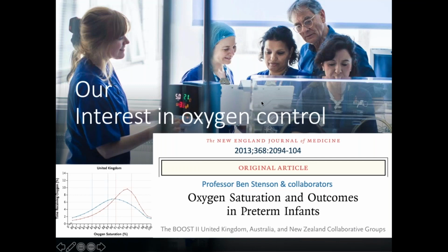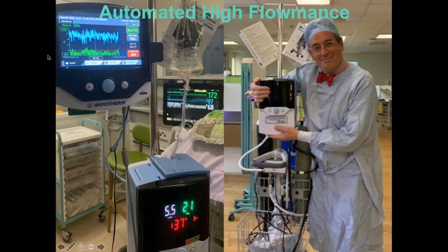Oxford was one of the collaborating centres for the SpO2 trial, headed by Professor Ben Stenson. And oxygen control, as Ron was saying, in that era was very much the nurse's responsibility. And by offsetting saturation monitors, the differentiation between a low saturation target and a higher saturation target was achieved. But now we have automated delivery of high flow.